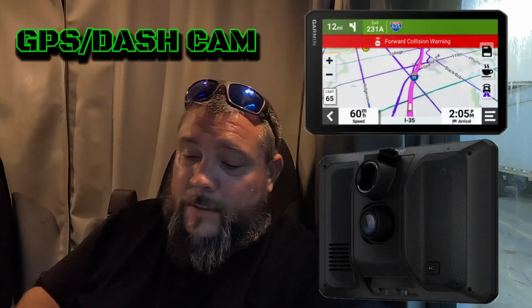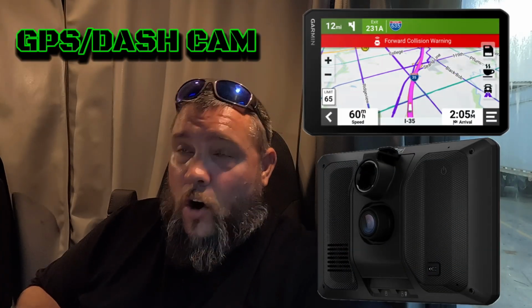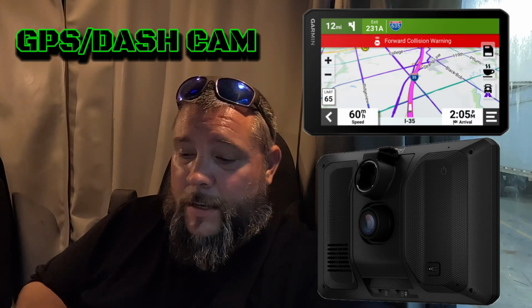You're going to want to have a GPS, preferably one that has a dash cam built into it. The Garmin OTR 7 diesel dash cam setup is really great.